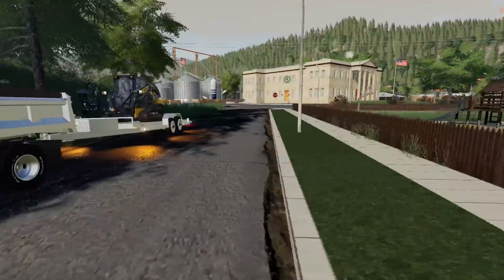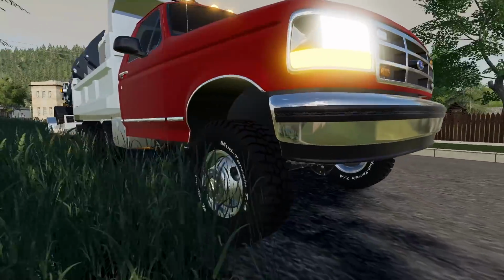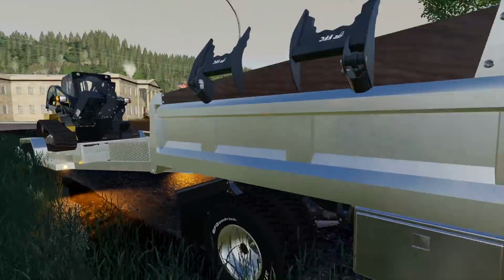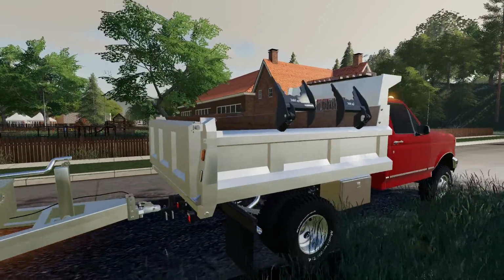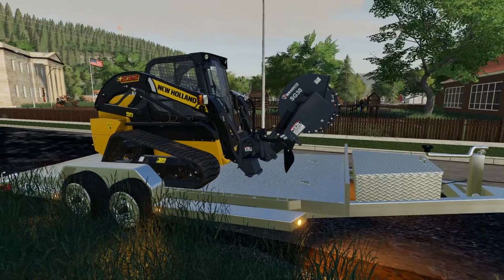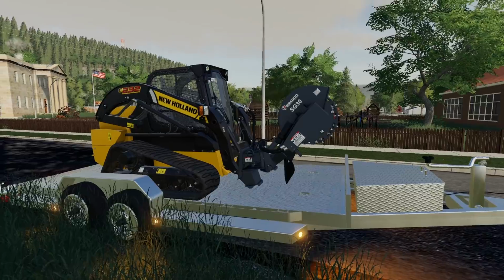I got a few more properties to do, but hopefully you guys enjoyed today's episode. The new Ford did great. I love the tires. It makes it look so beefy. I'm excited to use the dump too. This is perfect for little rock projects or landscaping and doing stuff like that. So I still need a dump trailer, but this trailer is super nice for the skid steer and stuff.